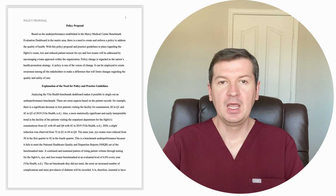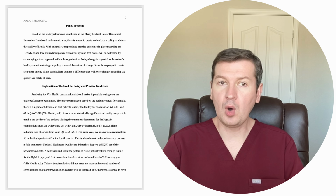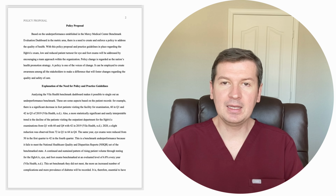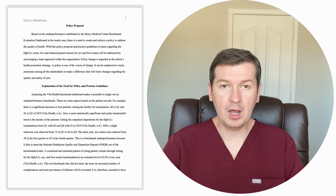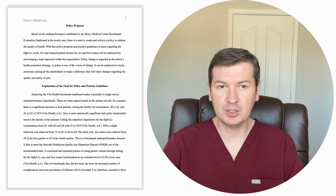Policy proposal. Based on the underperformance established in the Mercy Medical Center benchmark evaluation dashboard in the metric area, there is a need to create and enforce a policy to address the quality of health. With this policy proposal and practice guidelines in place regarding the hemoglobin A1C exam, low and reduced patient turnout for eye and foot exams will be addressed by encouraging a team approach within the organization.